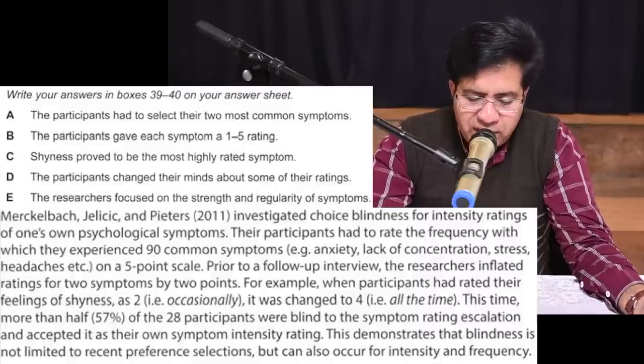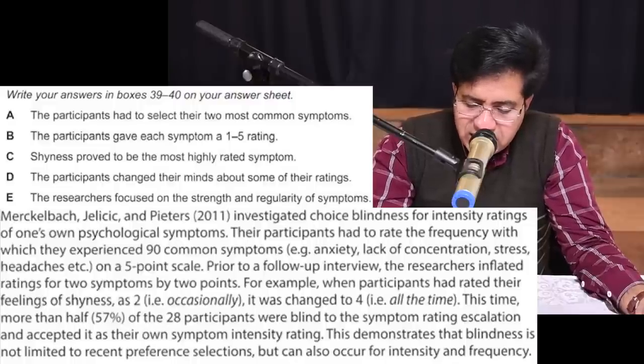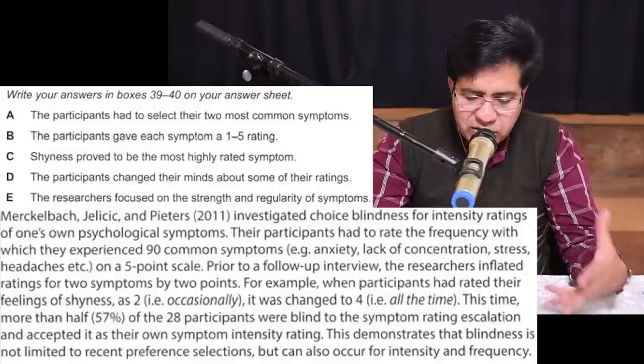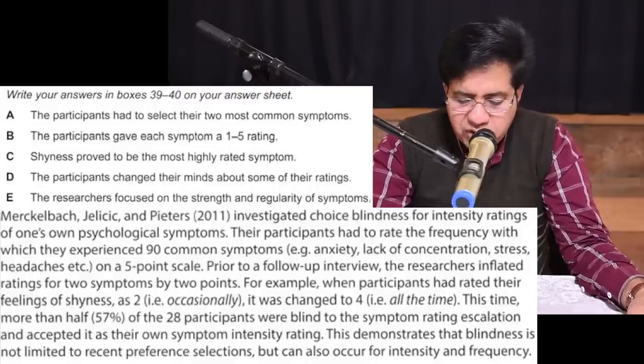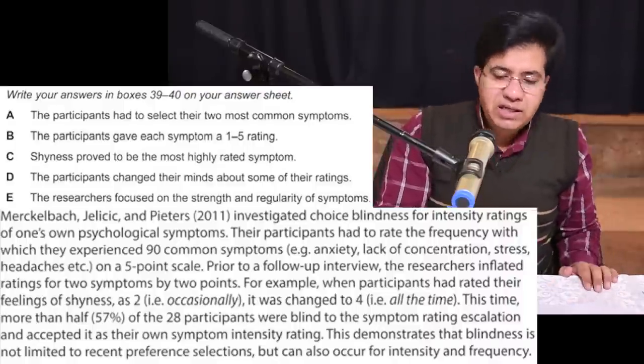This time more than half, 57% of 28 participants, were blind to the symptom rating escalation and accepted it as their own symptom intensity rating. So this demonstrates that blindness is not limited. So the researchers focused on strength and regularity of symptoms. These two are the right answers. Okay.